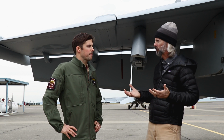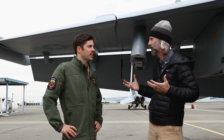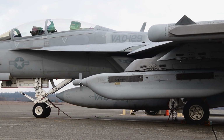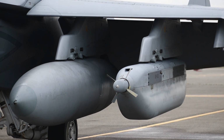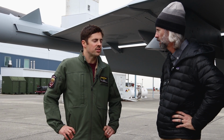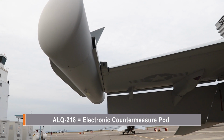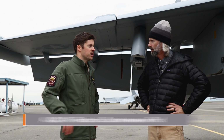All right, so you guys are more than just a regular Super Hornet. You're carrying ECM pods. I mean, that's the reason you exist. Correct. So we carry typically up to 3 ALQ-99 jamming pods, which are the same pods that the EA-6B carried as well. Those are used to target enemy radars and jam their signals. We also have ALQ-218 on each wingtip, which are essentially receiver pods, which can detect emitting signals from radars, and then we can geolocate them.